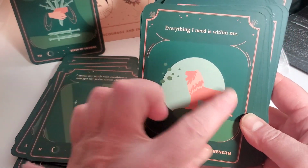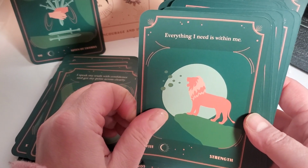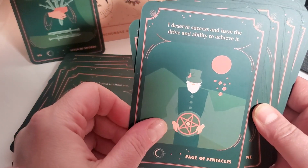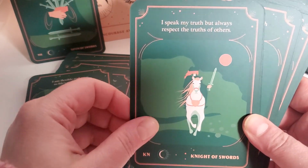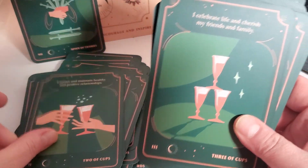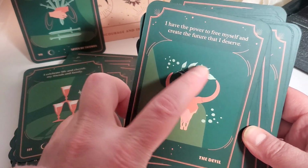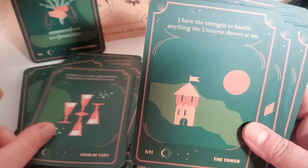Oh, nice. Strength. Oh, I love that. Strength. Everything I need is within me. Oh, what a nice, what strong. I love that. Okay. Page of Pentacles. Page looks pretty old. Oh my god. Knight of Swords. Three of Swords, Two of Cups, the Devil. Very interesting. I wish it had chains or something. That would have been nice, but that's okay.